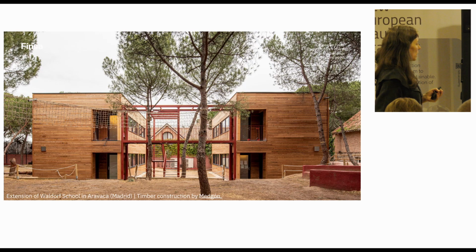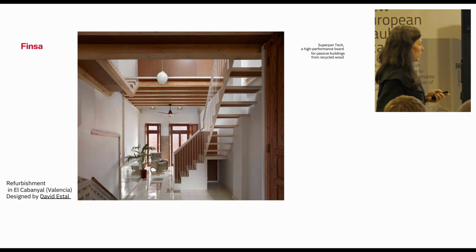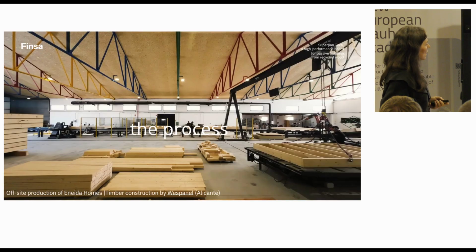Not only houses, but also schools like this one, healthcare centers or commercial buildings have been built during these years, or it is even being used in renovation in urban areas. Well, let's take a look at the process.